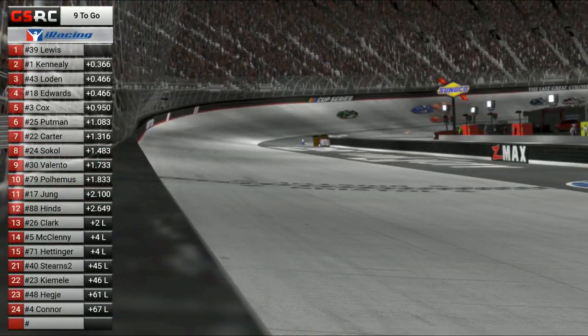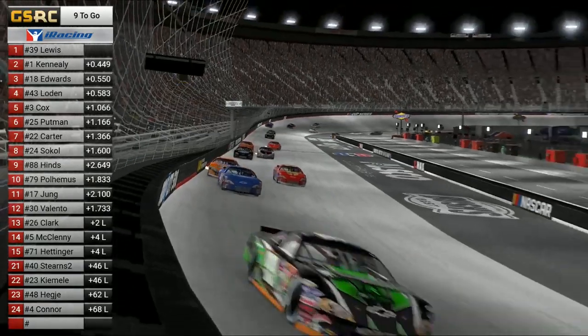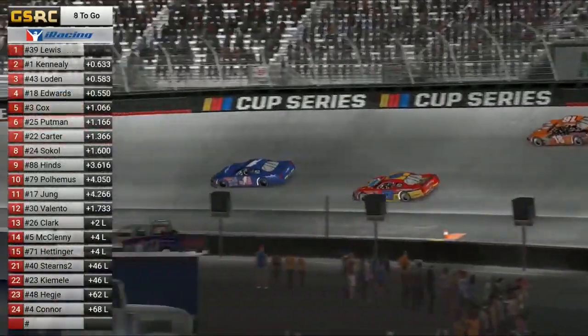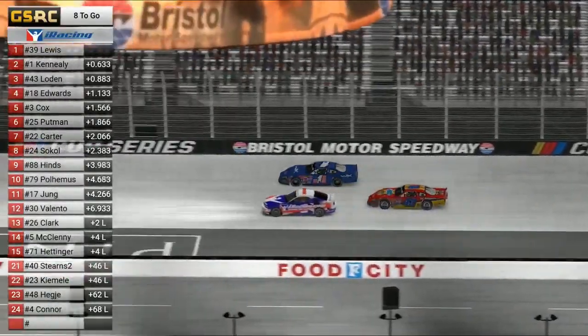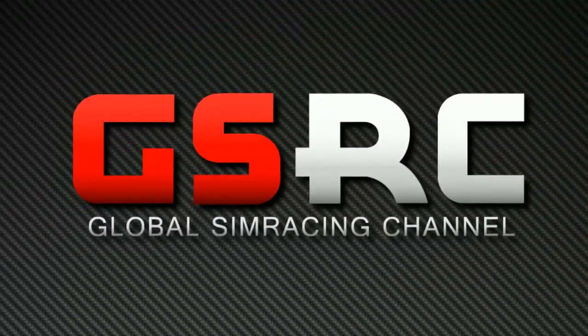Nick Loden making the inside line work, trying to take over third. Caution, and Loden's going to get third on this restart. I believe he was clearly ahead of Edwards when that came out. Joe Valento and Casey Klein are involved in this one. And this is going to set up essentially a green-white checker. It starts with Valento, and he gets turned by Pullman.